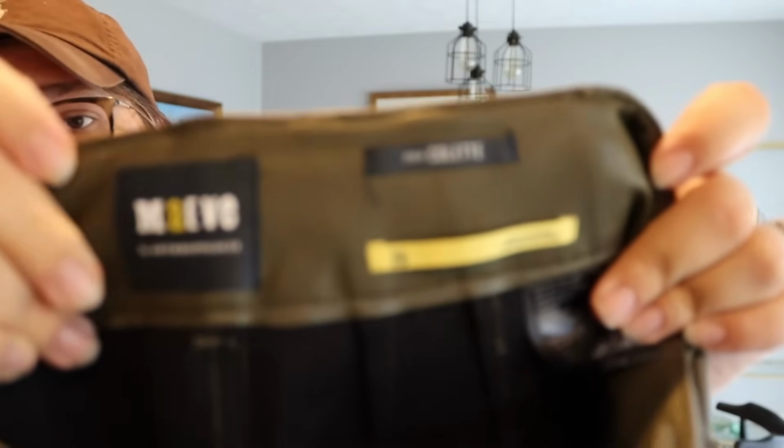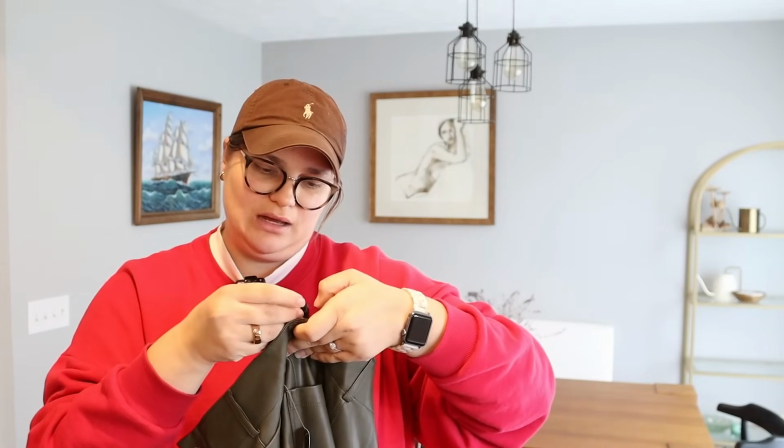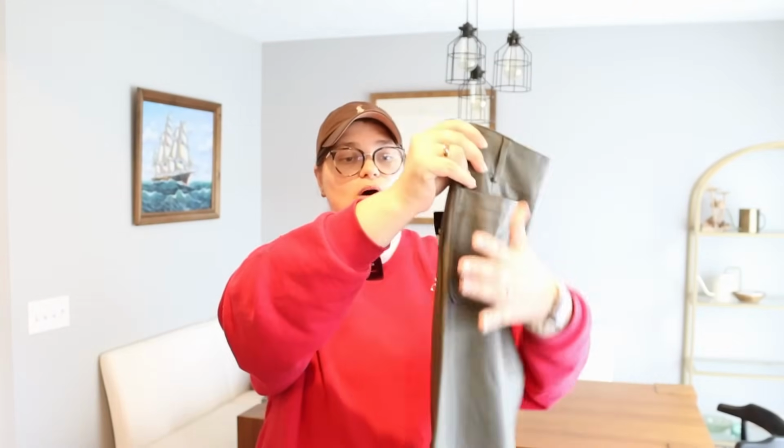And these are in a size 26, and they're the Colette. The Colette style of pant is really good, and it sells really well from them. So I was real jazzed to find this. Oh, it says I can machine wash it, so I'm sure this is not actually leather. No, it's viscose. But look at the back, they are so cute, so on trend.